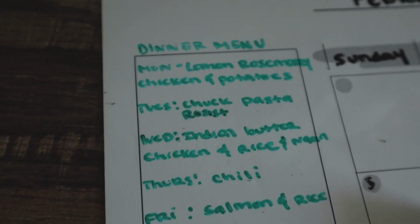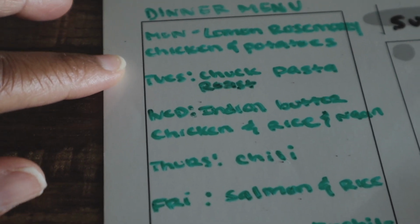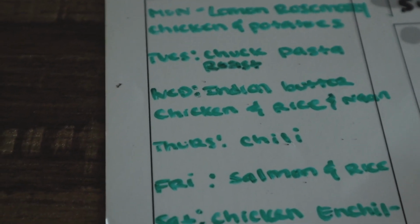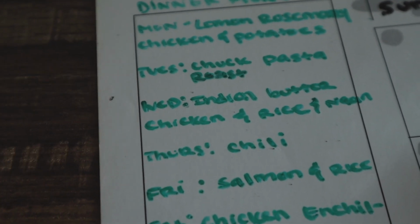So here's a closer look into what I have planned out for dinner this week. On Monday I have lemon rosemary chicken and potatoes. Tuesday I think I'm gonna do a chuck pasta. I've done it before and it was really, really good. And I still have some chuck roast in the freezer, so that could be good. And I have pasta in the freezer.